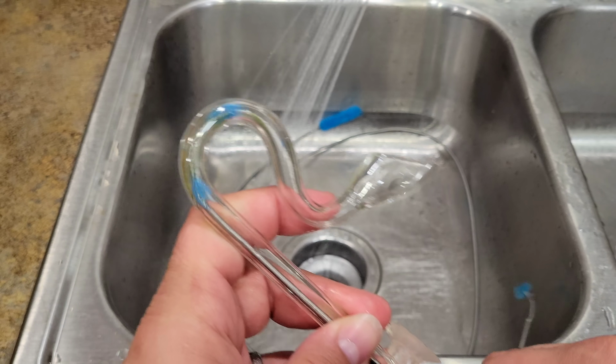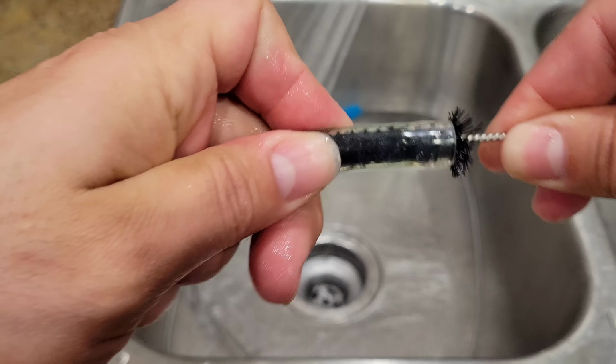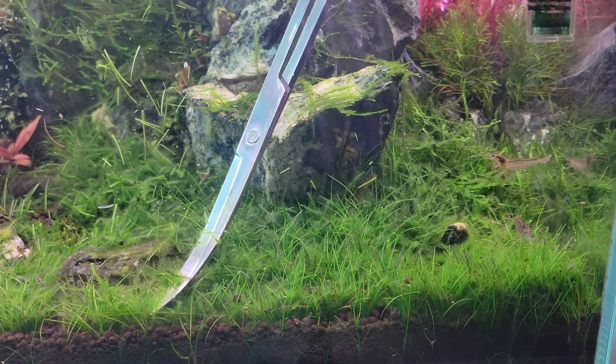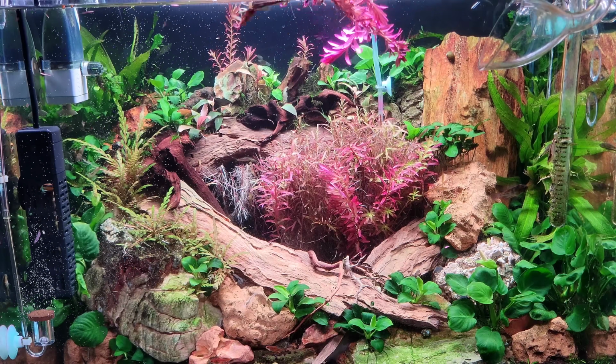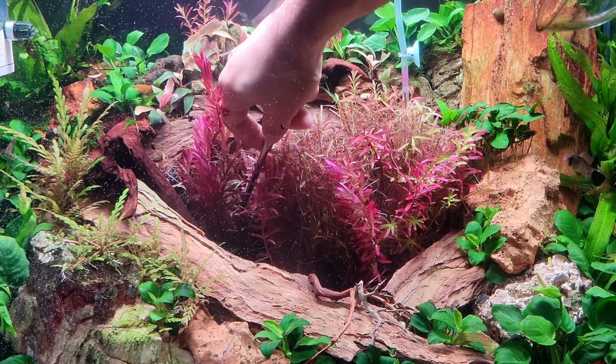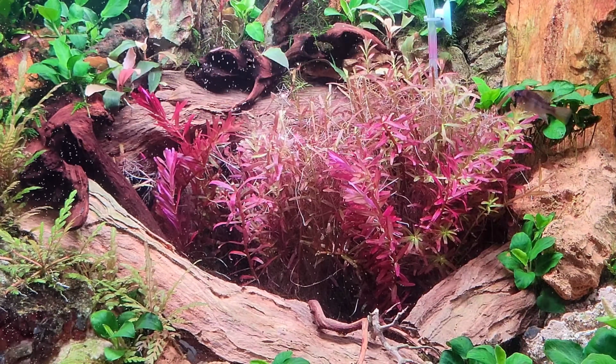Aquarium stores know that when something is branded for aquascaping, hobbyists are willing to pay more. But stainless steel scissors for plants are still stainless steel scissors, whether they are sold for aquariums, gardening, or even crafts. In many cases, you can get the exact same quality, same material, and same functionality for nearly half the price, just by looking outside the aquarium stuff.